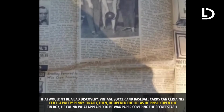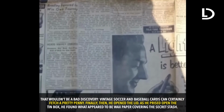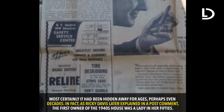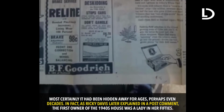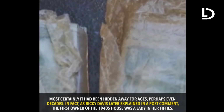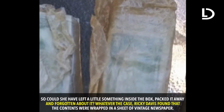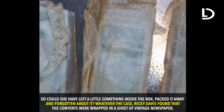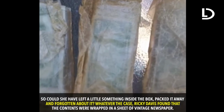As he prized open the tin box, he found what appeared to be wax paper covering the secret stash. Most certainly it had been hidden away for ages, perhaps even decades. In fact, as Ricky Davis later explained in a post comment, the first owner of the 1940s house was a lady in her 50s. So could she have left a little something inside the box, packed it away and forgotten about it? Whatever the case, Ricky Davis found that the contents were wrapped in a sheet of vintage newspaper.